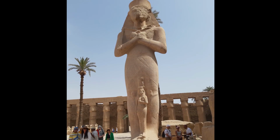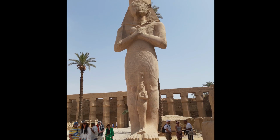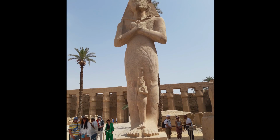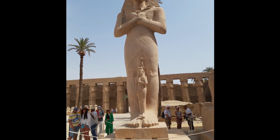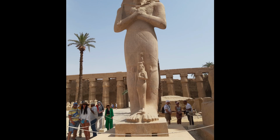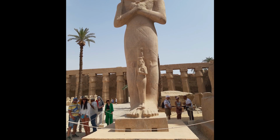This is the statue of Ramesses II with his queen Nefertari's statue. Generally, in historical statues in Egypt, the queen's statue is carved as tall as the knee height of the king.